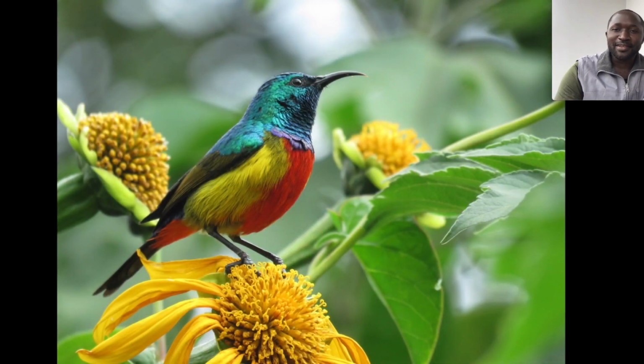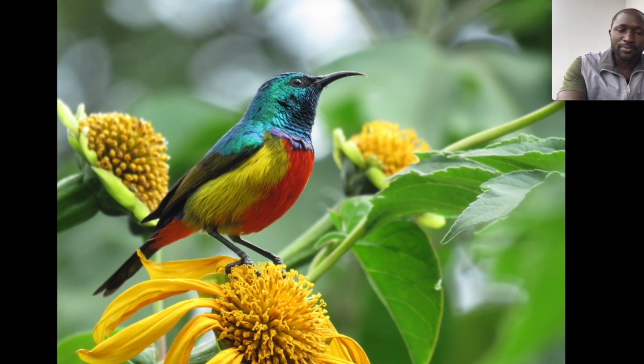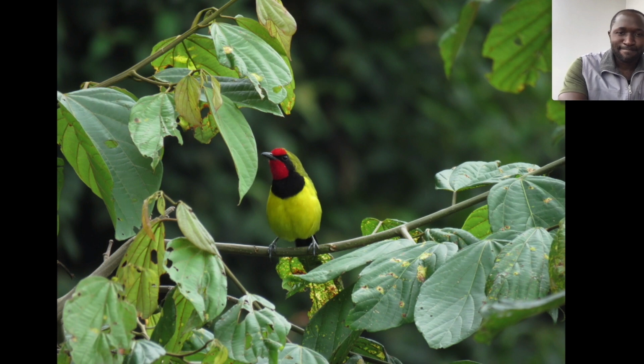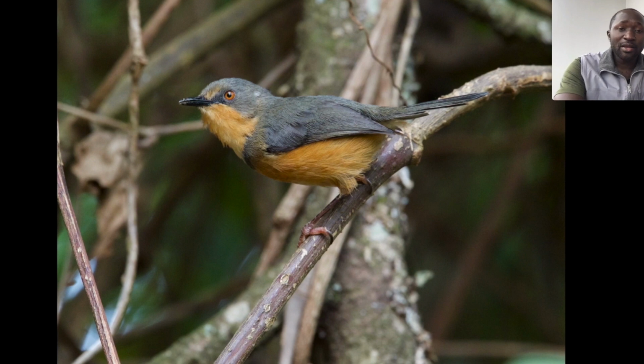And we also get to see the regal sunbird, very stunning, one of the most colorful sunbirds within the region. They love to be on these Tithonia diversifolia flowers. And these flowers will occur at some of the lodges, like this one I took from Broadbill Forest Camp. And we get to see another member of the bushshrike family, and this is Doherty's bushshrike. We get to see another Albertine Rift endemic. This is the Rwenzori batis.